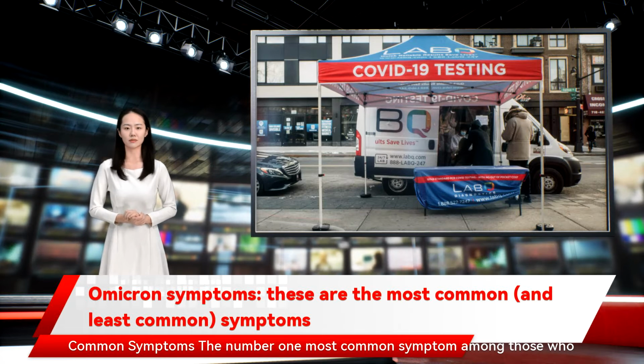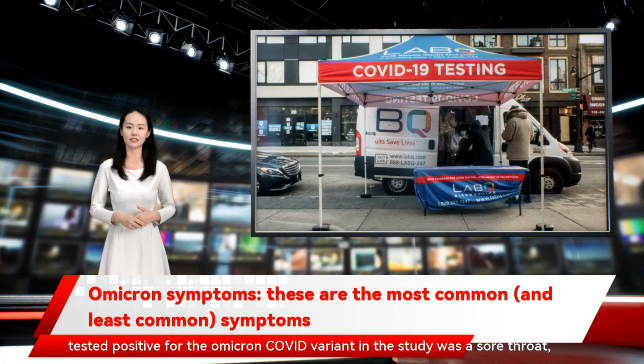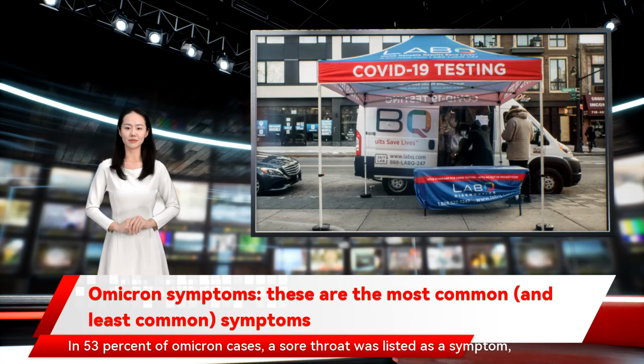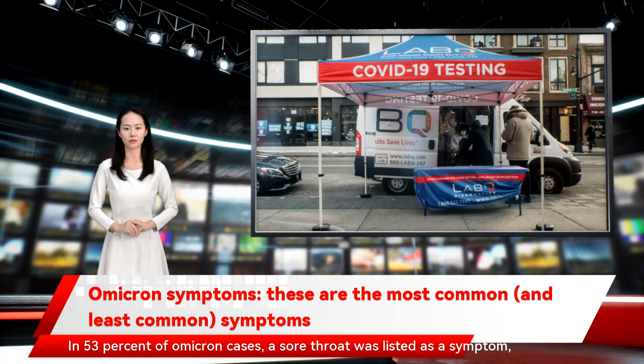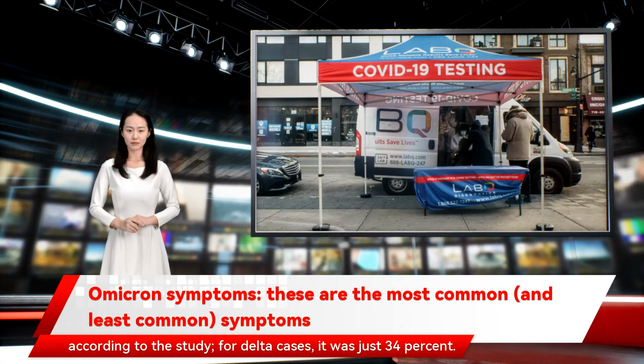Common symptoms. The number one most common symptom among those who tested positive for the Omicron COVID variant in the study was a sore throat, at near a 2-to-1 clip compared to other variants. In 53% of Omicron cases, a sore throat was listed as a symptom, according to the study. For Delta cases, it was just 34%.